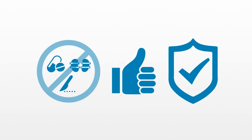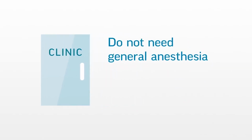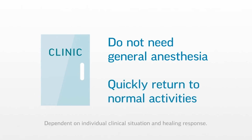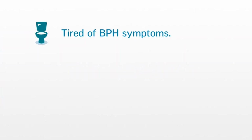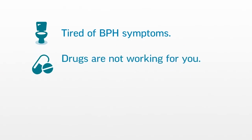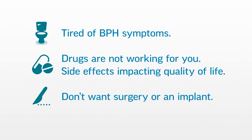Potential side effects include painful urination, blood in the urine or semen, pelvic pain, and urinary frequency, retention, or urgency. The procedure is performed right in your doctor's office or outpatient center. You do not need general anesthesia for the procedure, and Resume therapy lets you quickly return to normal activities. Talk to your doctor about Resume if you're no longer comfortable with your BPH symptoms, drug therapy isn't working for you, the side effects from drugs are impacting your quality of life, or you don't want to have surgery or get an implant.